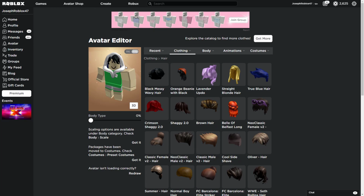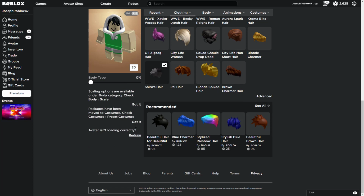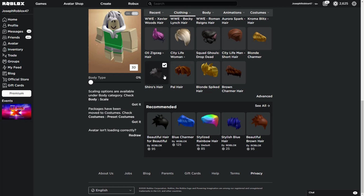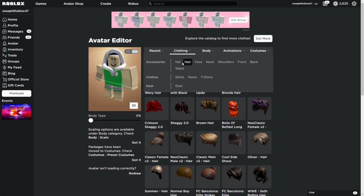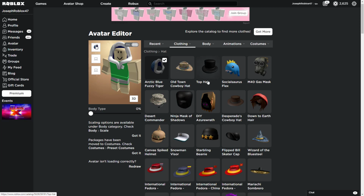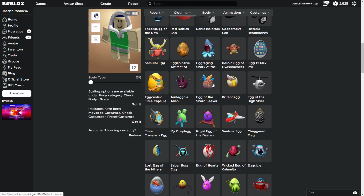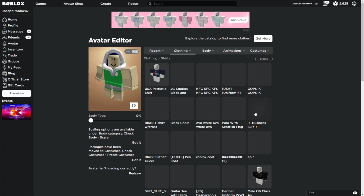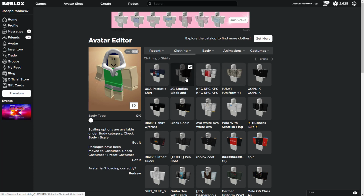I'm going crazy mode. Shiro's hair. Alright, let's go. Come on. I still look crazy, don't I? Oh, well, buddy, we have one little thing to do. And that is perhaps go shirts. Let's make my. You know what? This looks rather epic. We'll be rocking the JG.